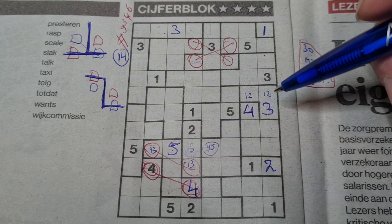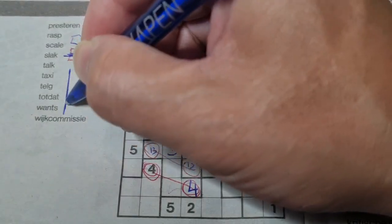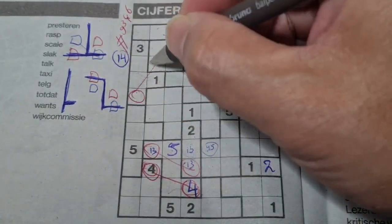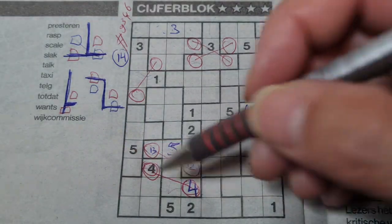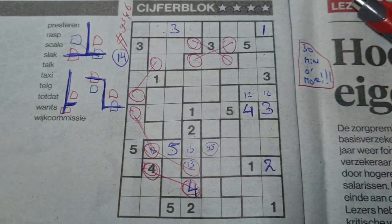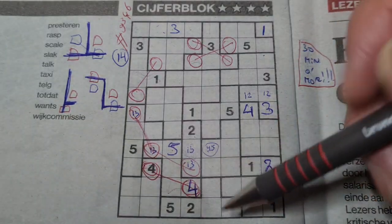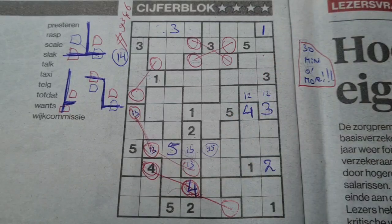Then the following shape. How about this shape? Let me draw the shape here. When you see this kind of shape, remember that this box has the same number as that box. Here another one upside down. This box has the same number as that box. In this case, it's a 1 or 3 here. Here another one, rotated. This box has the same number as that box. In this case, it's a 4 here.